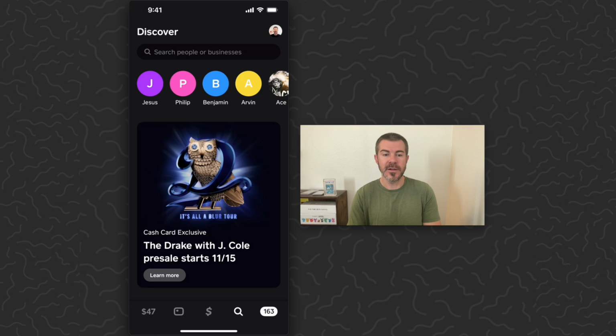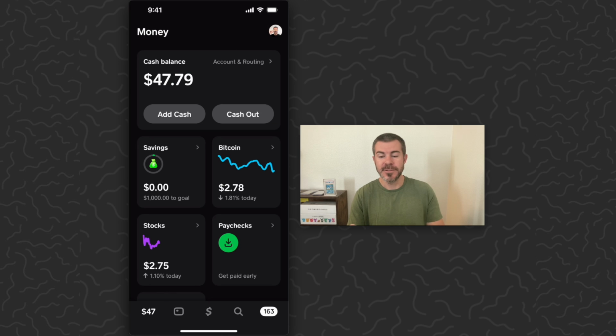So let's go back here. Go to the Money tab in the bottom left. In the top left, you're going to see your cash balance. Mine is $47. I did some research on the previous tour and I saw prices anywhere from like $250 to $1,000. So I'm not sure how much the tickets will be, but you're going to need money in your cash balance. If you have your bank and card set up, you can do instant transfer, so it's not that big of a deal to worry about.